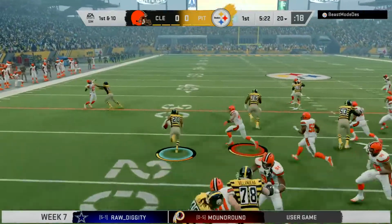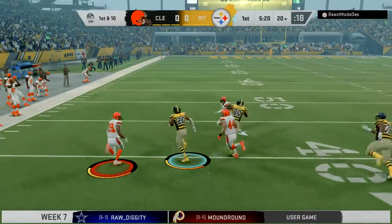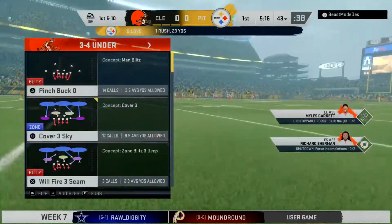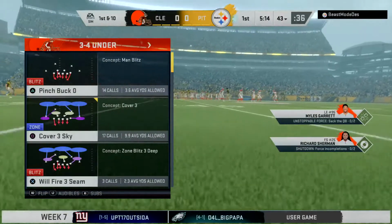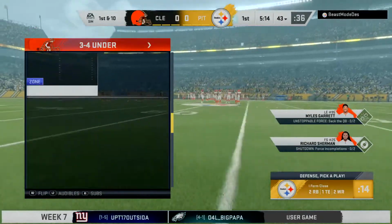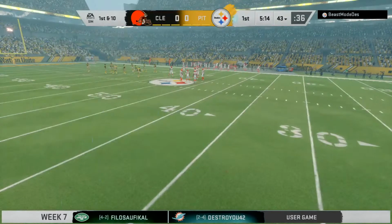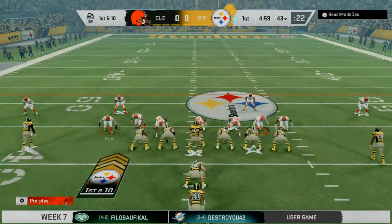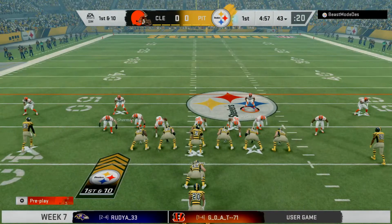Now the first carry for Bryce Love. And they're going to get this beyond the 40 before he's taken down. 23 yards on the pickup there and a first. I know that play went to the left side, and that's what it was designed to do, an outside handoff there. But how about the whole offensive line being involved?